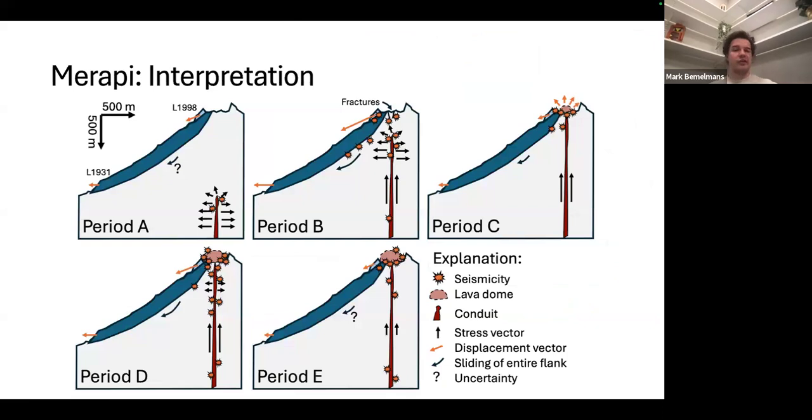And so this is the interpretation I ended up with for Merapi, which is that we've got a period just before the eruption where things aren't really moving that much. If they are, they're very slow.